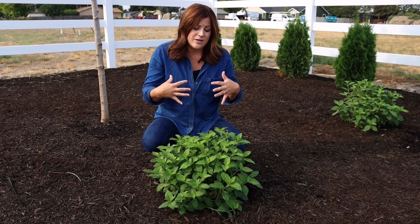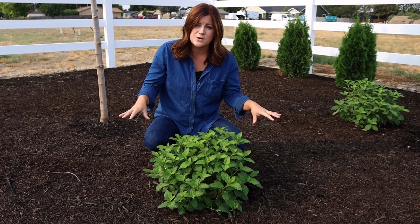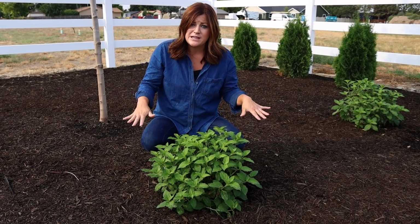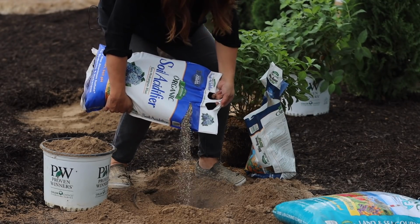So in our area, the reason I think we're dealing with chlorosis problems is not because of a lack of iron in the soil, it's because of our insanely high soil pH. So what we're doing is we're going to work on bringing that soil pH down. So I added a soil acidifier into the planting hole and kind of the surrounding area.